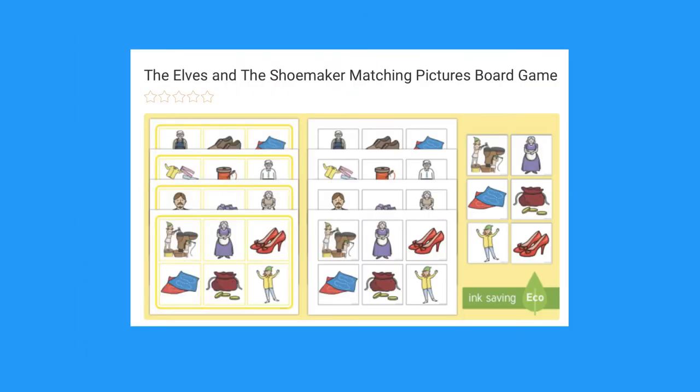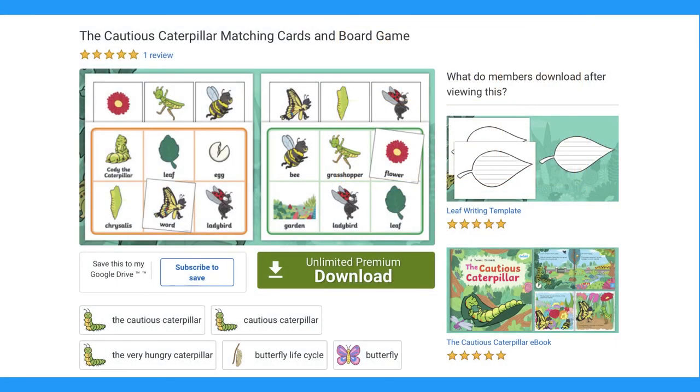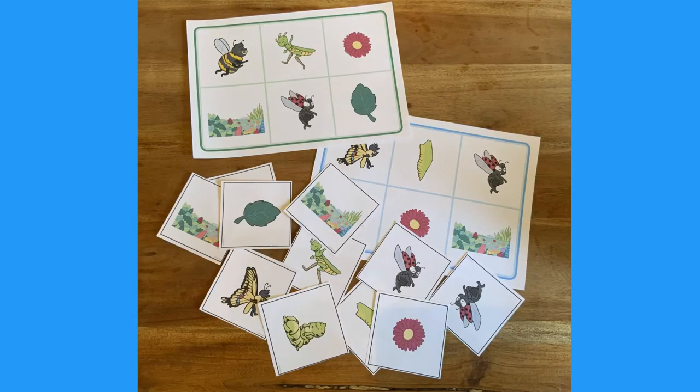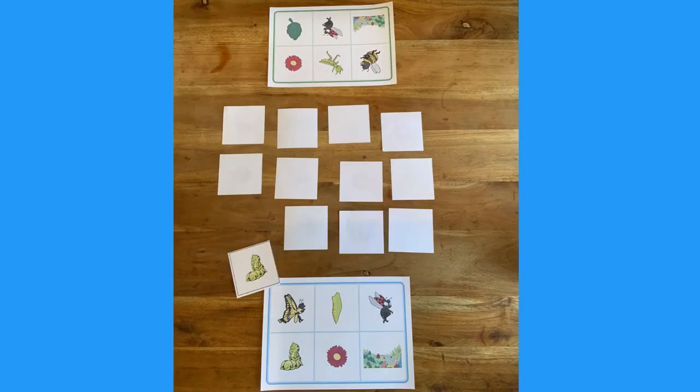Some of our games are lotto type games, like this Elves and the Shoemaker game. We have lotto games based on our Twinkl original stories. Print out and cut up the matching cards. Up to four players can play. Now set out the boards with the cards in the middle, face down. Take turns to turn over one card at a time.